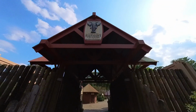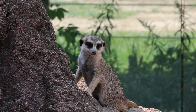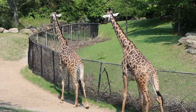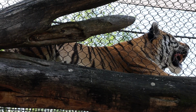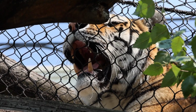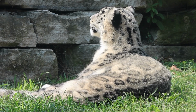In 2011, our elephant friends got a little curb appeal when the elephant crossing was added to expand the exhibit and also allowed guests to mingle with some meerkats. Giraffes joined the zoo in 2015, and in 2016, the Tiger Passage opened, allowing guests to stroll through and under some seriously big cats.